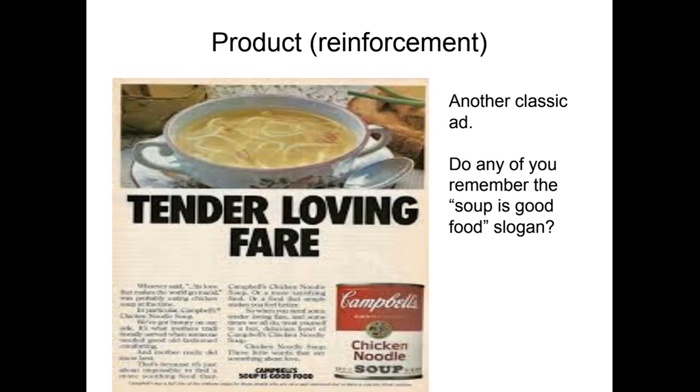This is an example of reinforcement. So this is another classical type ad, our Campbell's soup, but the reinforcement is saying, okay, you know this product, but perhaps you haven't had it for a while, or remember. Do any of you remember the "Soup is Good Food" campaign from Campbell's? Does that resonate with any of you? Soup is good food. Somewhere at the back of your mind? Nada. Yeah, so this was an older ad, part of Campbell's "Soup is Good Food."